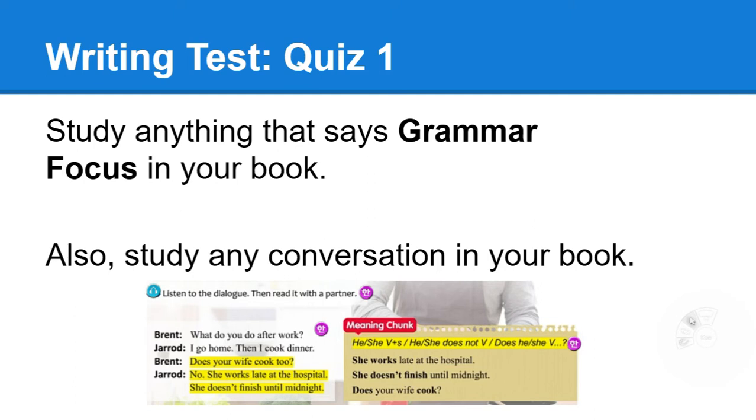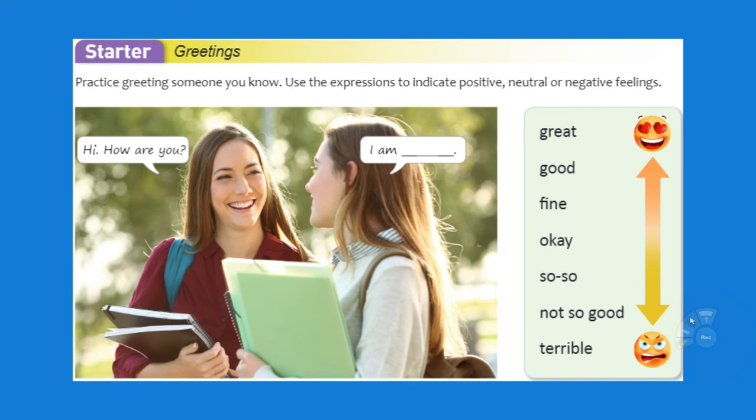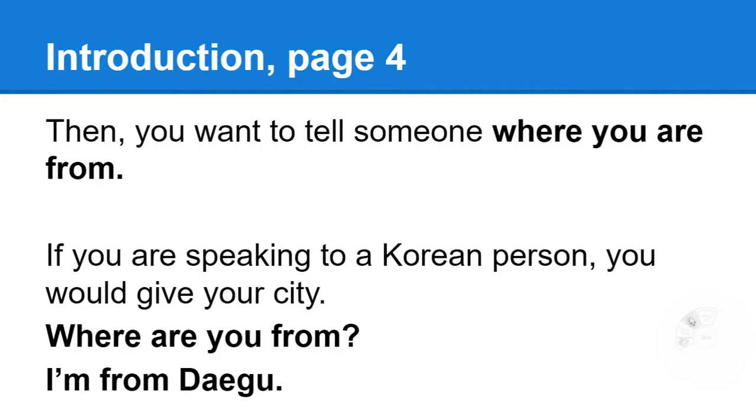often from. Okay? And anything that has a dialogue, A, B, or whatever, you need to understand the vocabulary, you need to understand how to make the sentences. Unit 1, you need to talk about how you are. Hi, how are you? I'm fine, I'm good, I'm awesome, I'm not good, I'm terrible. You can talk about where you are from. Where are you from? I'm from Daegu.